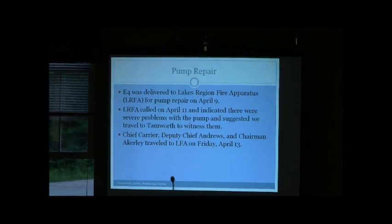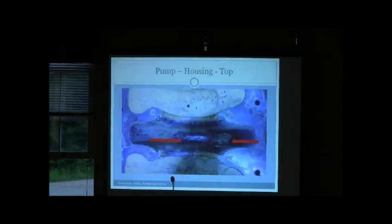I'm Sean Mulcahy, Lakes Region Fire Apparatus Service Manager. This is a lower pump housing. In a pump, there's pump upper section and lower section that come machined together. They have to be replaced as a set. They're machined as a set. We can take the lower half off. That allows us to take what's called the rotating group, which is impeller, wear rings, bearings, and shafts out.